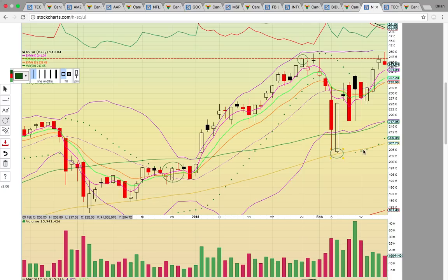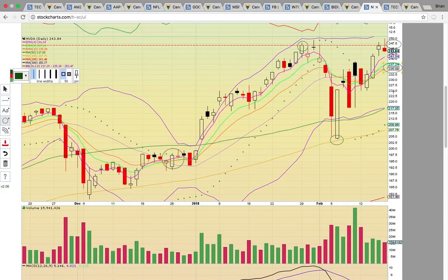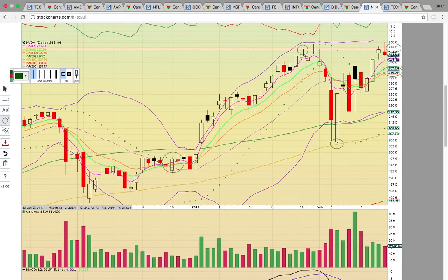It tested this level from December, and it ran all the way back up to 247.50 again, to the same resistance level, which it failed to break, and it's forming a red candle. And so it's either going to double top here, and if it does, then you're looking for a drop back down to 235, testing that middle Bollinger Band, or if it can close above the closing price on the 29th, that's going to be your signal that it's ready to head higher.